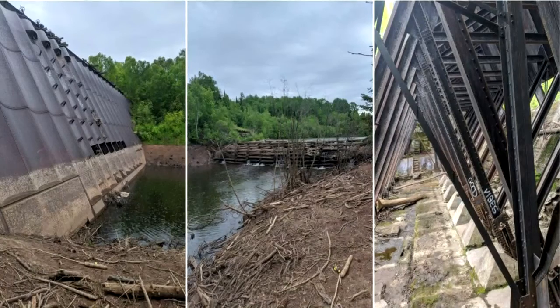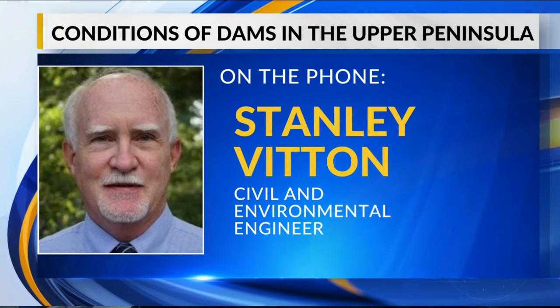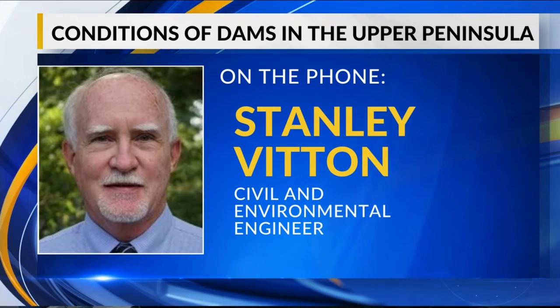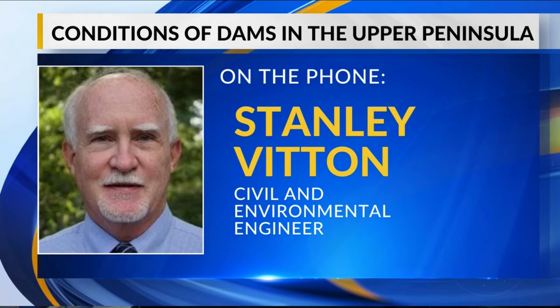The dam will be getting some repairs hopefully this fall, according to Stanley Vitton, an engineering professor at MTU that has been working with others in the community to save the historic site. One major steel beam got severed. The other problem is, I mentioned these holes that they've cut into the steel dam. The water comes through that during flood time, and below it is concrete, and it's eroded the concrete quite badly.